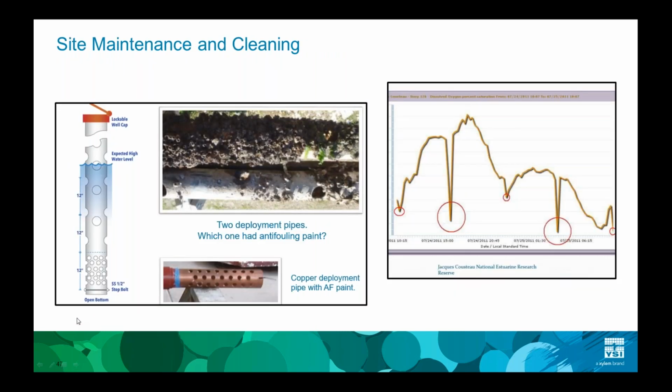The diagram at the left shows the proper hole placement and size for a PV sonde deployment tube. The picture in the top middle shows 2 deployment tubes. The one on top shows a tube that was not cleaned for 6 months. The holes are too small and do not allow for proper flow. This will lead to data being collected that is not representative of the actual environment outside of the tube, but rather the microenvironment within the tube.